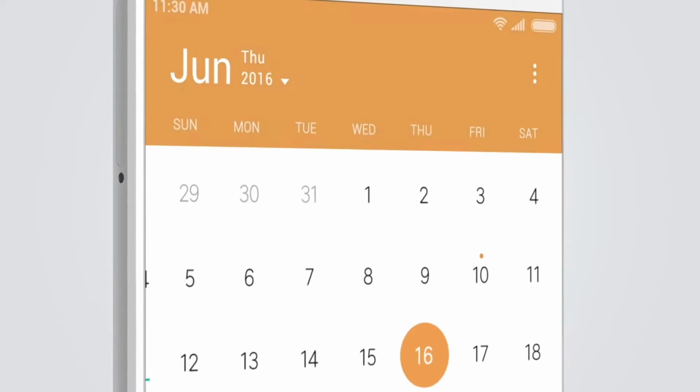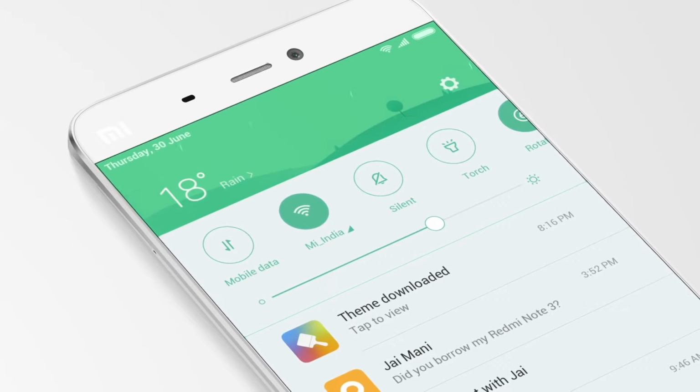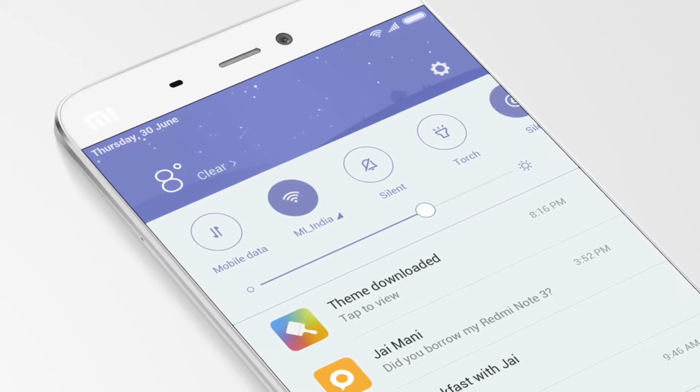Colors are blended, balanced, and refreshing to the eye. Just like a kaleidoscope, which uses color in unlimited ways.